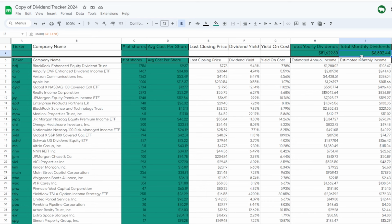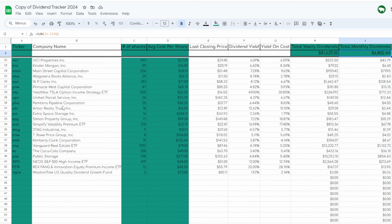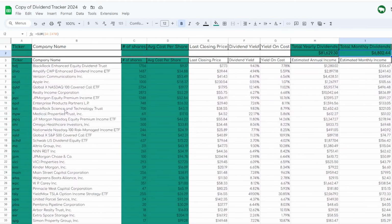Now, this means that with that cash balance, if I'm able to reinvest it into more dividend-paying stocks and ETFs, which is what I'm doing currently and which is what I've talked about a lot as of recently, the fact that my dividend snowball seems to be growing out of control, because my monthly dividend income amount is substantially higher than it even was a year ago.